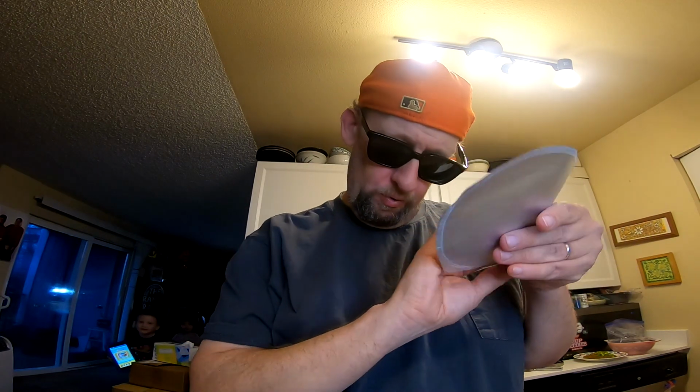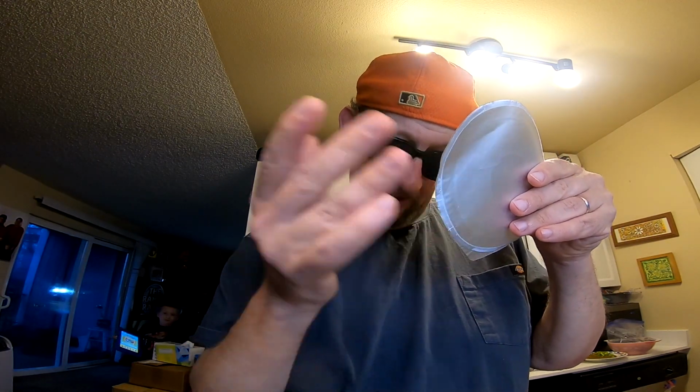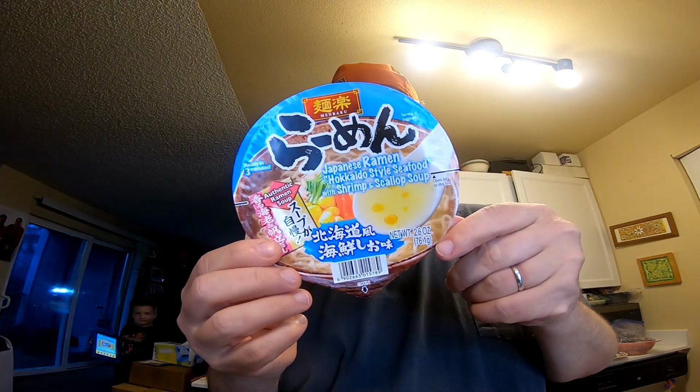Right, next one we got is Menraku Hokkaido, a Japanese ramen Hokkaido style seafood with shrimp and scallop soup right there. And that'll be the one you see tomorrow.